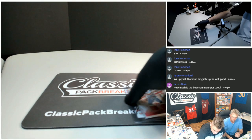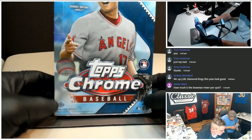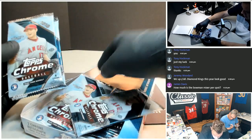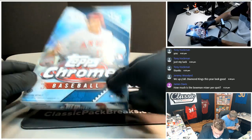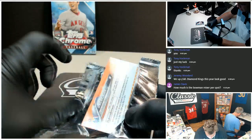Oh yeah. All right, so we got two Topps Chrome for him still. Alright, Tim, hang in there. Two more Topps Chrome. Alright, man, let's get him a big one. Let's do two in a row. Two autos per box here, too. I think there should still be one in the box. All right, Tim. Man, these are nice. These just scream.